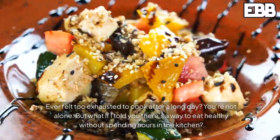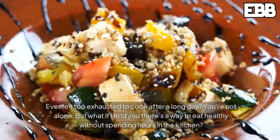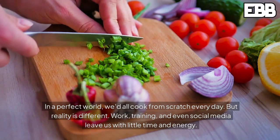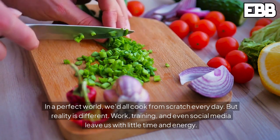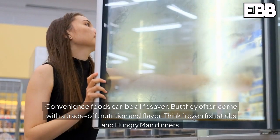Ever felt too exhausted to cook after a long day? You're not alone. But what if I told you there's a way to eat healthy without spending hours in the kitchen? In a perfect world, we'd all cook from scratch every day. But reality is different. Work, training, and even social media leave us with little time and energy. Convenience foods can be a lifesaver, but they often come with a trade-off: nutrition and flavor.